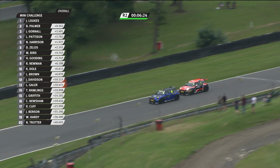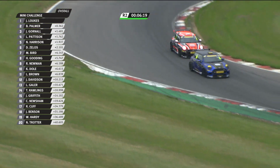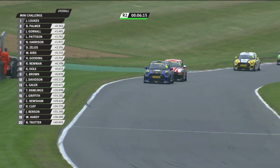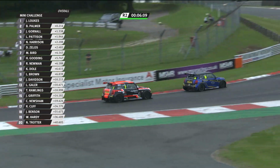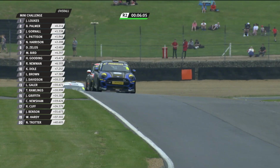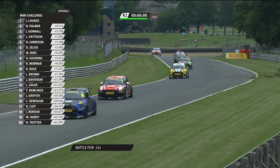That's my worry. Ben Palmer, though, has escaped from them and has caught the race leader, James Lukes. All of a sudden, Ben Palmer has really found some speed, and James Lukes has some pressure, but Palmer does not, because Gornall's dropped back from defending from Patterson. So Palmer's got free rein to attack the back of the number 35 car to try and get the lead away without fear of James Gornall challenging him behind.